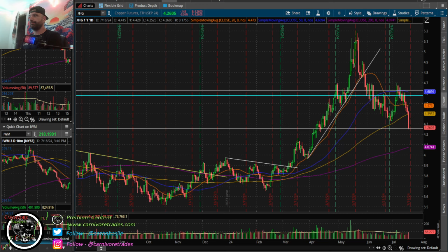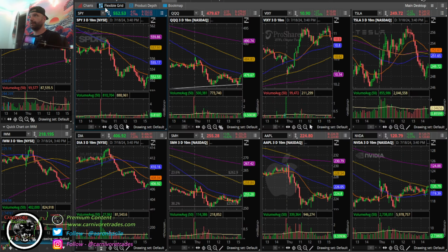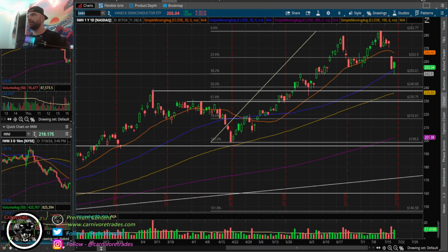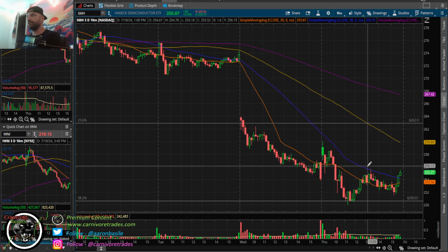So let's see here. Market getting a little bounce off the low. It's not great. SMH above 255. So we'll see what this does here. Again, Netflix is going to be a wild card. SMH green, so that's a leading indicator here. That's positive for bulls.